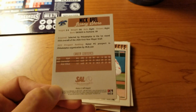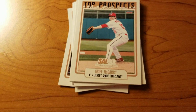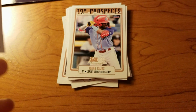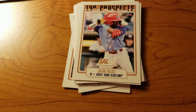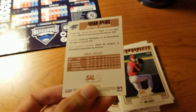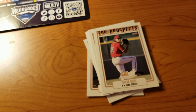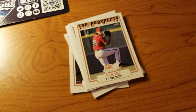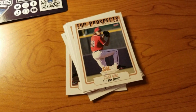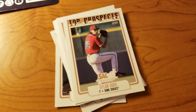Mick Abel. Honestly, I saw these guys in early May, and I don't remember, especially pitchers. I might not remember if I saw them or not. Griff McGarry, another pitcher. And the only hitter from Jersey Shore, Johan Rojas. And also in early May, when I did go to Jersey Shore, I did see Hudson Valley as an away team, and I believe from memory Pereira at least was playing in that game. So I have seen Pereira for Hudson Valley this year still, just early May. I believe it was May 4th.